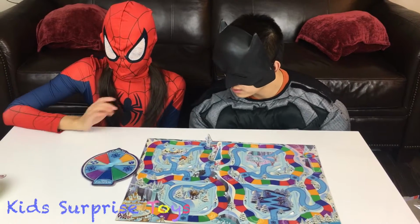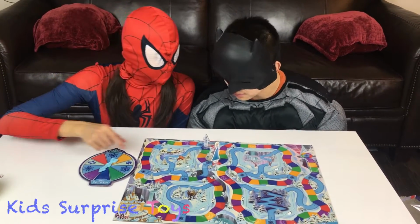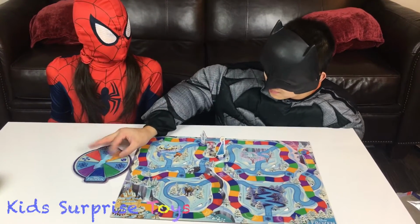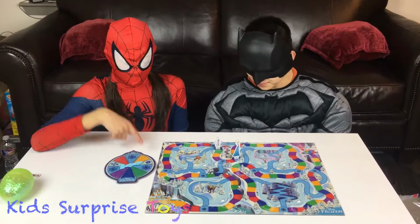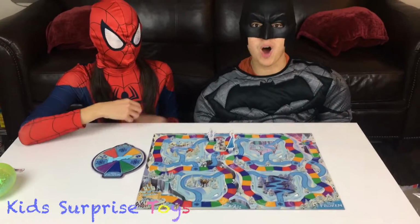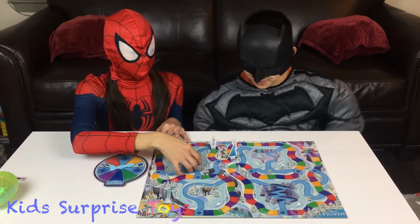My turn. Purple. Only one step. Here we go. Olaf, since you got this one, you have to flip them all over. Let's flip them all. But don't switch them, just flip them.